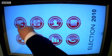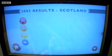New election, and I've got a new toy to play with. It allows me to bring you the facts and figures at a touch of my little finger. Let's put it to use right now. This is how you voted the last time around in Scotland's version of the UK general election.